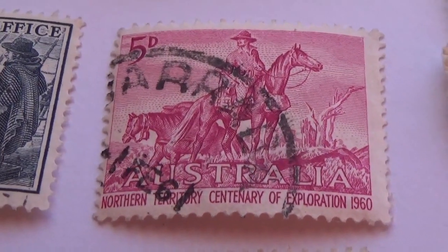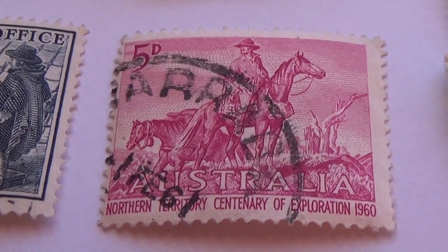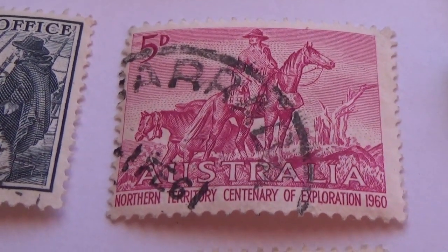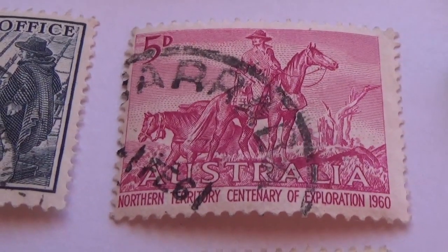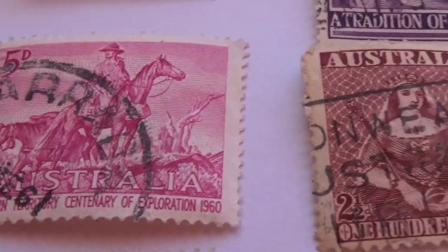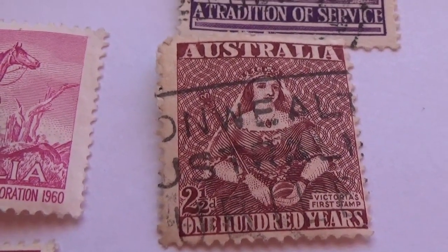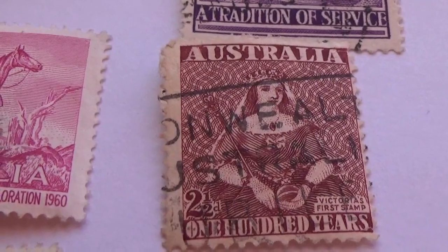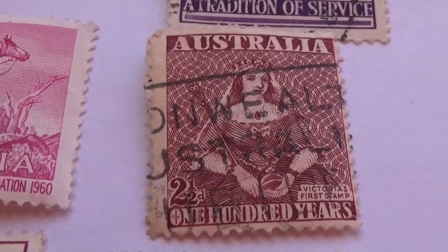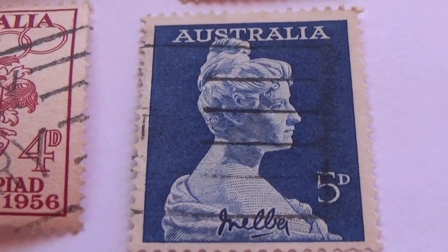Then we have a 5D here. Men on Horses. Australia. 1960. Okay. Exploration of 1960. Oh, okay. And here we have a 2.5D. Very nice picture. And we have the 5D signed picture here of the Australia stamp.